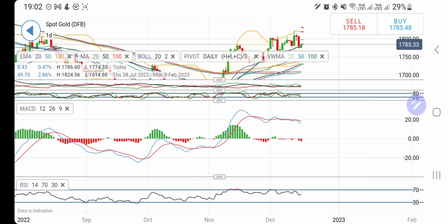Now see, Tech 100 on the hourly chart, see this is a clear-cut resistance at 11380, 400 levels. Yes, if it breaks past 11400, you can stay long. Then we are looking at 11500 directly, and beyond that on the upside 11600, 660 levels are also possible.